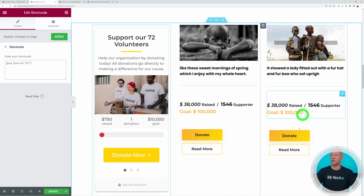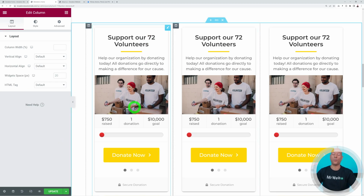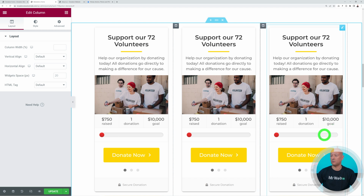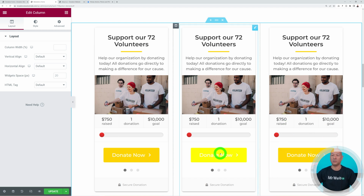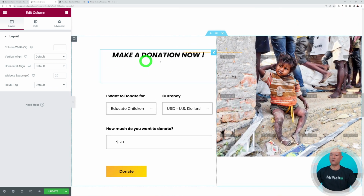Now instead of this fake content here, that looks great though, we have the actual donation form that we created earlier on. And then we can do the same with the other 2. So there you go, maybe something like this. Obviously you would replace that with 3 actual forms, 3 different campaigns. This is just to give you the gist of how it works, and that looks absolutely fine. And then they can donate to any of those immediately straight from your homepage. So let's scroll down the page here, and as you can see, we have a make a donation call to action as well for another one.